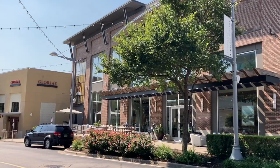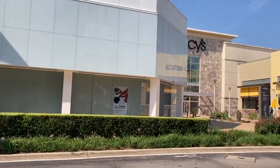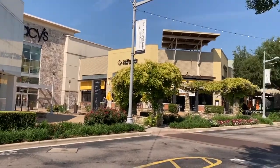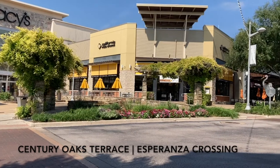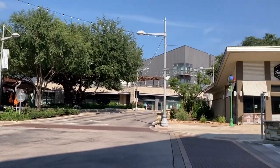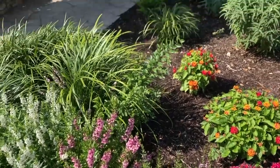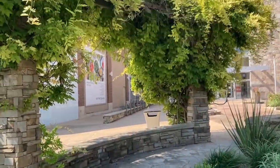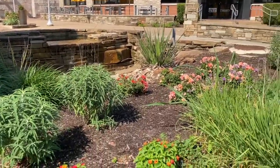stores. If you walk around the Macy's parking lot, you're going to come to the front entrance of the store, or you can walk through the store itself from the parking lot. Cross streets here are Century Oaks Terrace and Esperanza Crossing. I thought this would be a great starting point for us because people usually meet each other here, whether you are having a business meeting or just waiting for your friend. Definitely, this is a spot to be used.